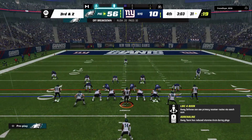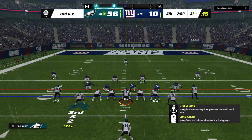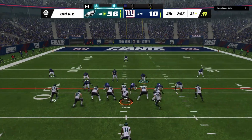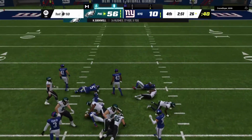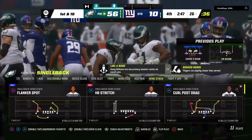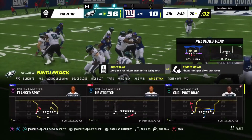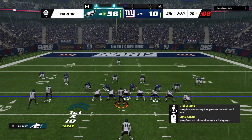Trying to keep the drive going here. This is play number 7 on 3rd and 2. And they'll try and run for it with Gainwell. And he's able to pick up the 1st down here before he goes down at the 26. Give him the 3rd down conversion, 5 yards on the play. All runs on this drive so far. It's 1st and 10.